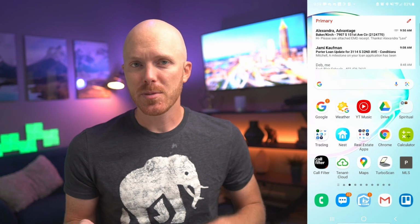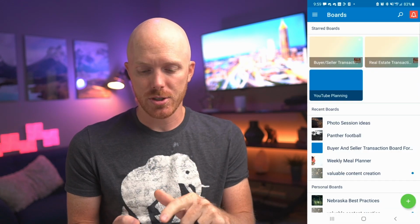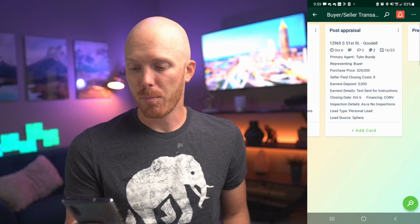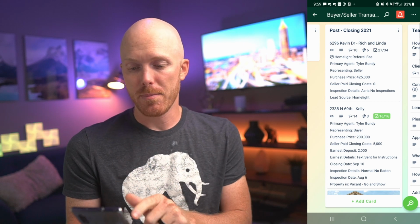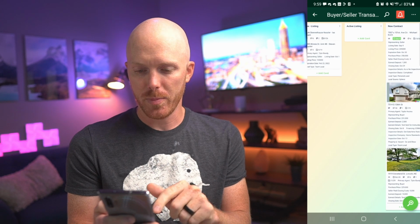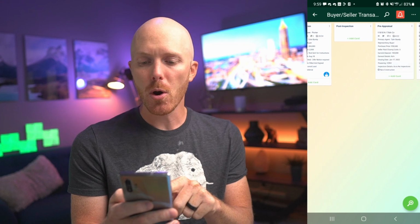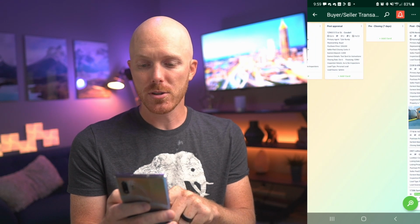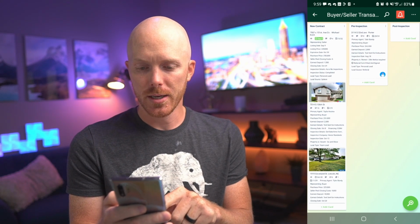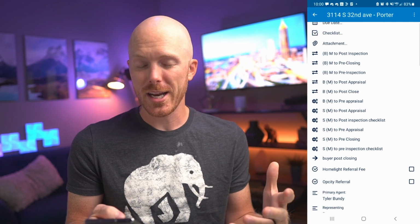The next one, I spend the most time in this app, and this is Trello. Trello manages all my transactions. So right here is my board. And I have all of these transactions in the process from the very beginning to the very end, post close. If we swipe to the left, let me do a bigger view for you. We got active listings, and then new contracts, pre-inspection, post-inspection, pre-appraisal, post-appraisal. So this goes through the entire process. This client right here has already completed the inspection. We're waiting on the appraisal.